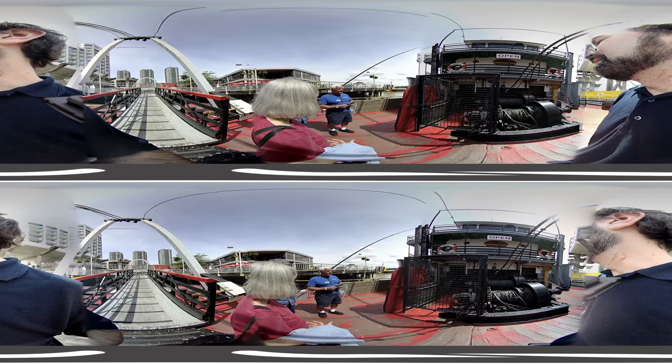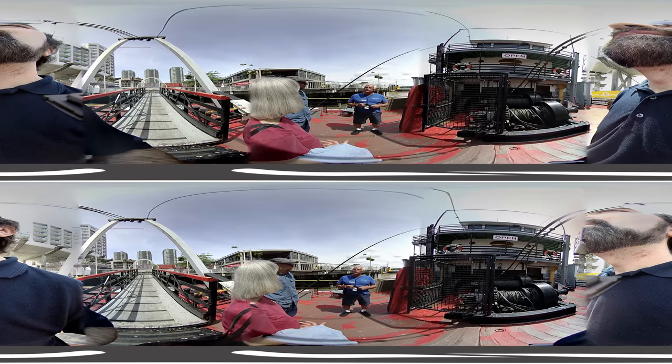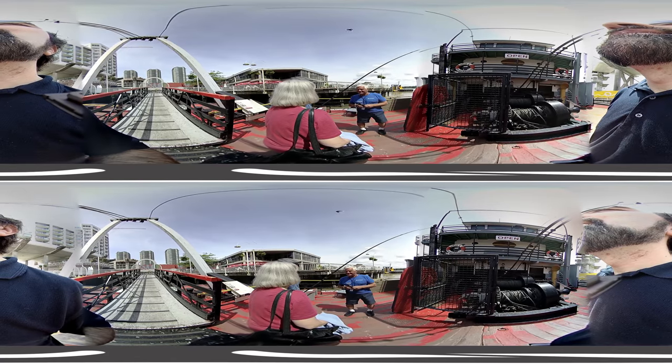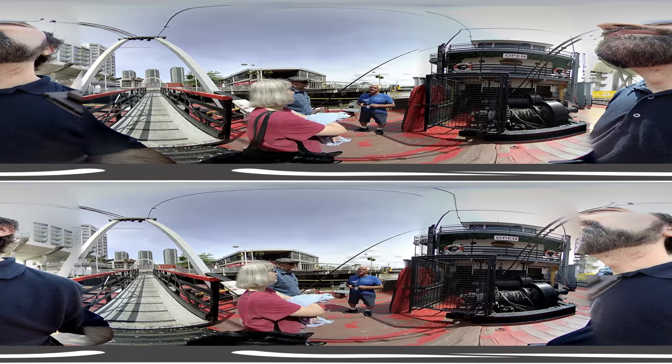When was this out of commission? 1984. Oh, okay. So 1984. Over 30 years ago. Pardon me? Yes. So it's been sitting in the water all that time.